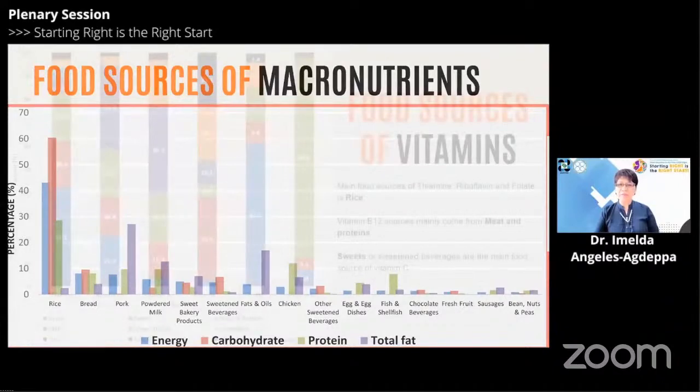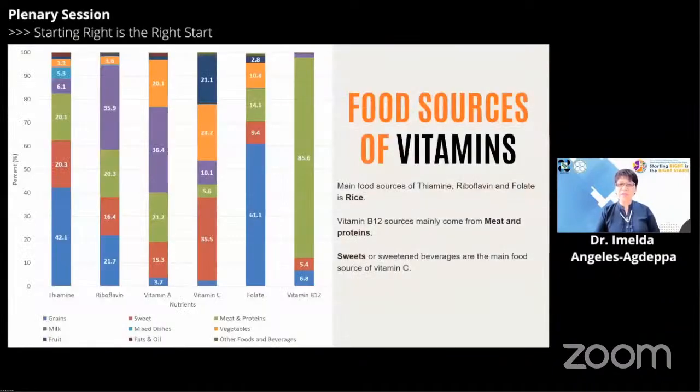And the top food sources of folate for breastfeeding mothers comes from grains or white rice, while meat and proteins are the main sources of vitamin B12 among breastfeeding mothers. It can also be noted that top food sources for vitamin C comes mainly from sweetened beverages, that's about 35.5%, and vegetables about 24.2%. On the other hand, however, top food sources of riboflavin and vitamin A are from powdered milk.